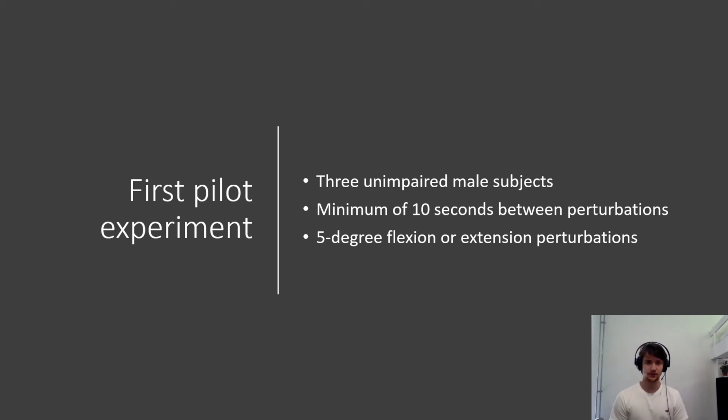To test this, a group of 3 unimpaired male subjects was chosen. They walked on a treadmill set at constant self-selected speeds, and the minimum time between perturbations was set at 10 seconds, with a randomization of 0 to 5 seconds, and the direction of the perturbation was also randomized. This is so that the user cannot expect the following perturbation. 5-degree flexion or extension perturbations were applied. That means that the leg is pushed 5 degrees in flexion or in extension and is held there for a certain amount of time.